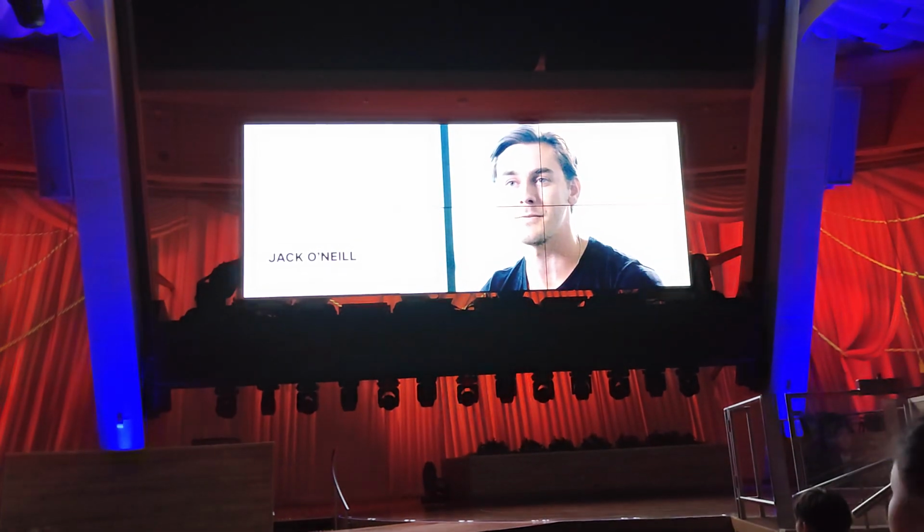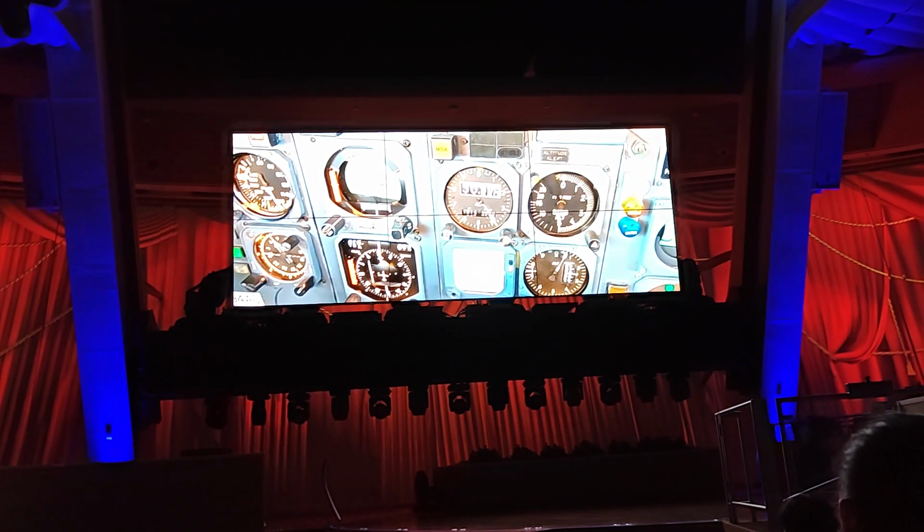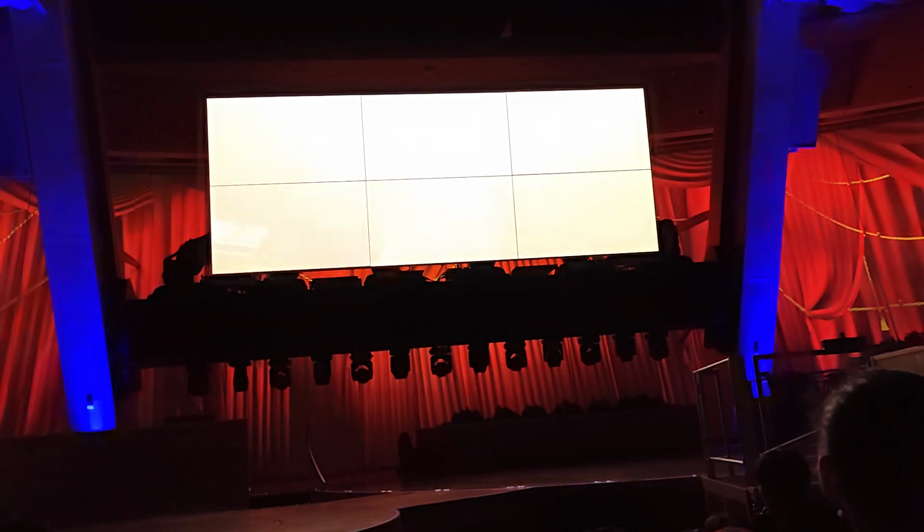We own a modified and retrofitted Boeing 727 aircraft. We bounce back and forth within normal commercial altitudes, but we perform parabolas, and that's where the magic really happens.